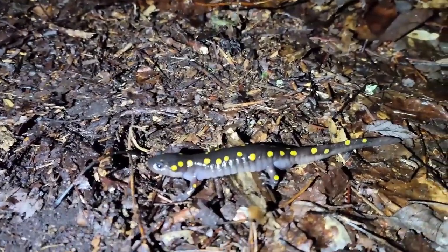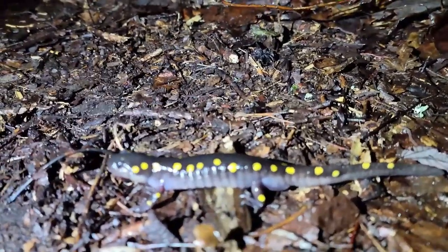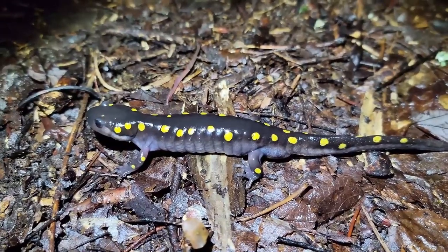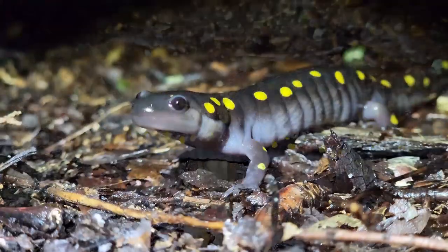And this is actually a male spotted salamander. We could tell by the enlarged cloaca right underneath the tail and near the hind legs here. And these bright, vivid yellow spots is what gives it its name.